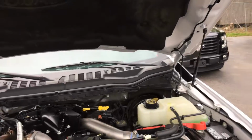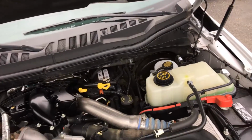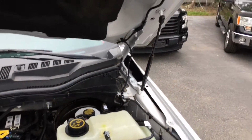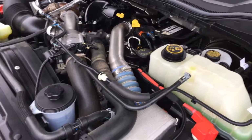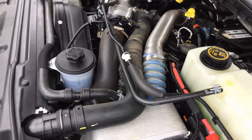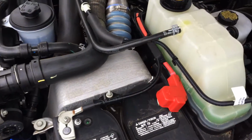Getting back the appearance on the engine. You can pause the video at any time. I've actually just got my arm in the air. I don't even know what I'm shooting at right now. Hope you get to see all of it.